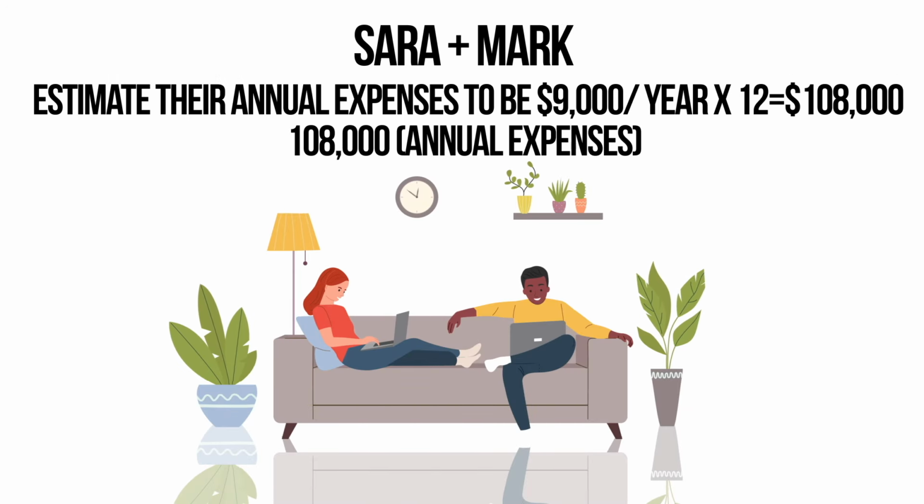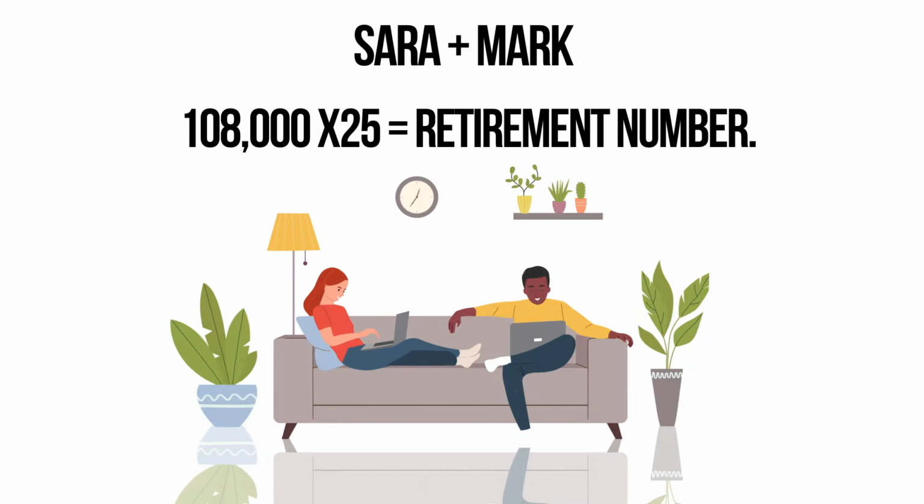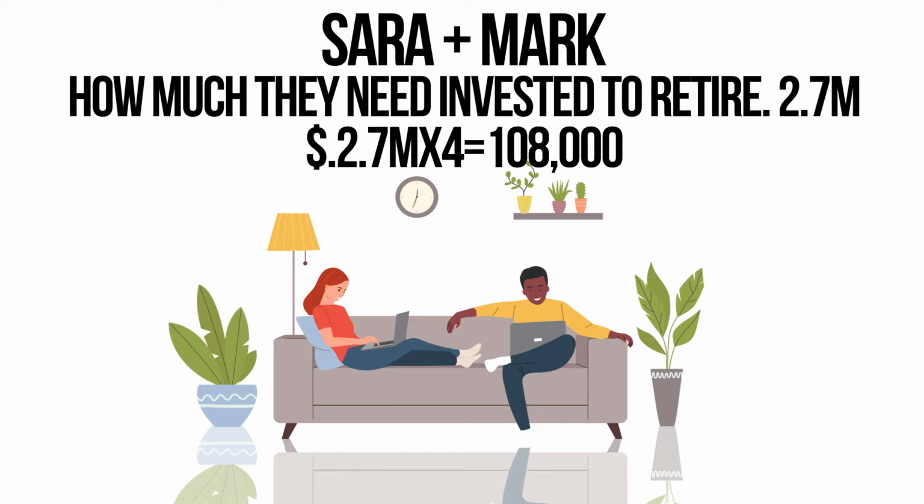First, they're going to estimate their annual expenses to be about $9,000 a year times 12, or $108,000. Then they're going to take that $108,000 and multiply by 25 to find their retirement number. This is how much they'll need invested to retire. And that number is 2.7 million times 4% is $108,000.